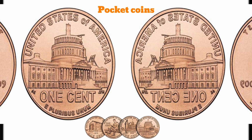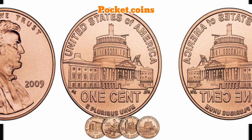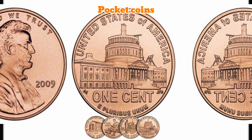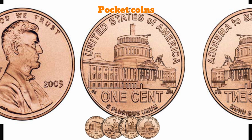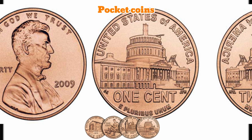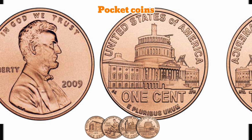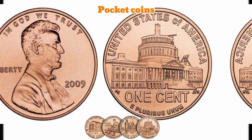We're talking about one of the most valuable coins in U.S. history, the 2009 Presidency penny, also known as the U.S. Capitol Under Construction penny. Get ready, because this coin is worth a mind-blowing $19 million. Let's dive into the fascinating details behind this rare treasure.